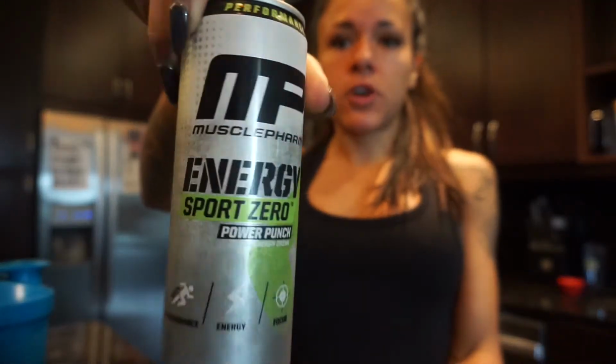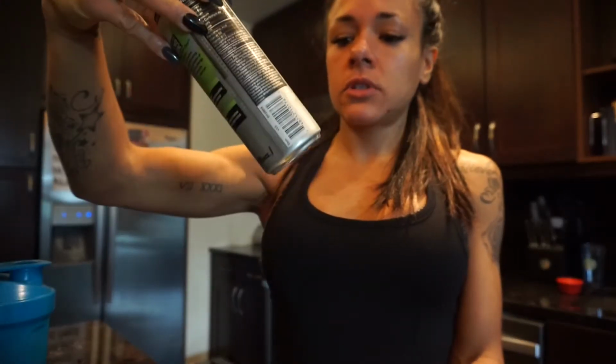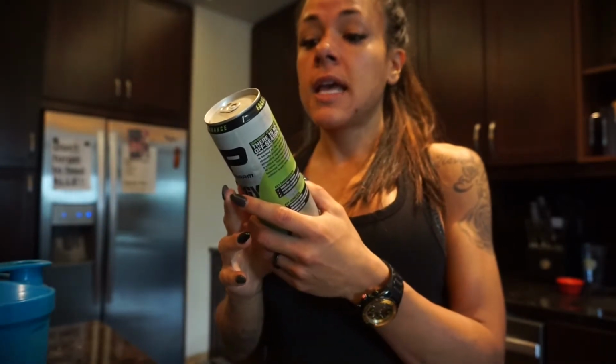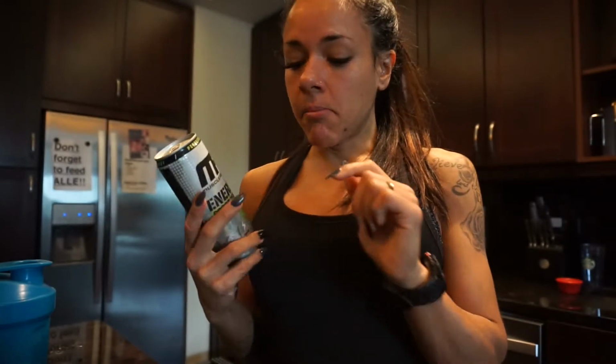We'll see. We're doing this Muscle Farm energy thing. It's supposed to be similar to like a Monster. It has a lot of the same ingredients, only it's like 12 ounces instead of 16 and has a little bit less caffeine and less sodium, which is good. Only 40 milligrams of sodium in this thing. And this is the Power Punch flavor. So we'll do that. I'm probably gonna do half this can and some highball. I wanted to do the 360 cut pump enhancer, but I left that at work, so I don't have that here. Let me taste this.